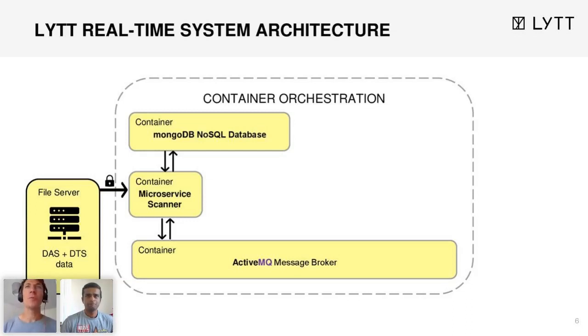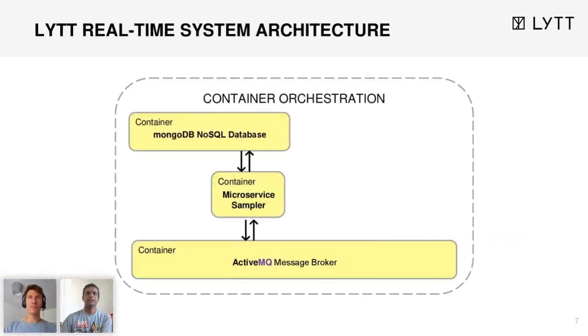Okay, so we've got a nice long list of all the files on the file server, but when do we actually run these algorithms we've been talking about? That's the next step, but it's actually a two-part step. The next microservice is a sampler service. You remember the scanner has downloaded all the files and it provides the list of file names as messages in the ActiveMQ. Sampler just reads these messages and it knows what to do with them. It does some pre-processing so that the algorithms can be applied.